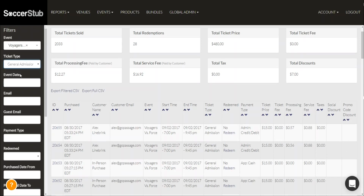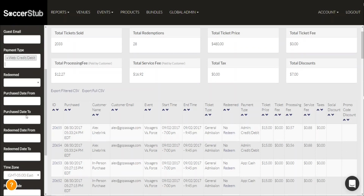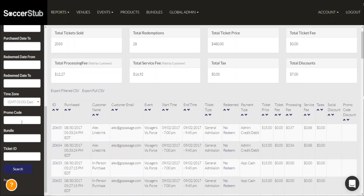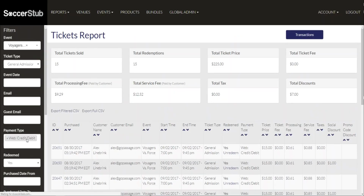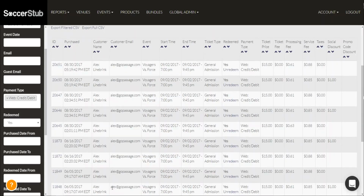But I could zero into just general admission sales, and maybe just sales that were made online, and maybe just sales that have already been redeemed. And I can pick specific dates or email addresses that the person used, or promo codes that the person used, etc. And as soon as I click search, it's going to zero us in to just what matches those totals. So in this case, this event with general admission tickets, payment type was online, web credit debit, and has already been redeemed. We only have 15 tickets, these totals, and here they are right here.